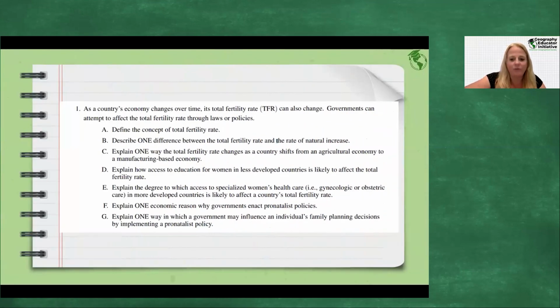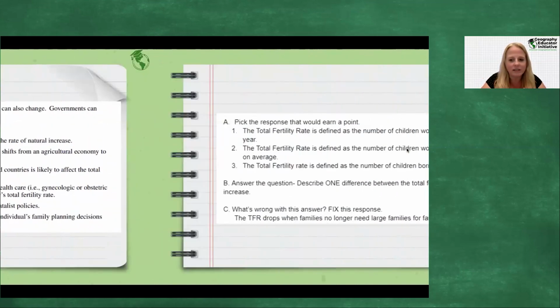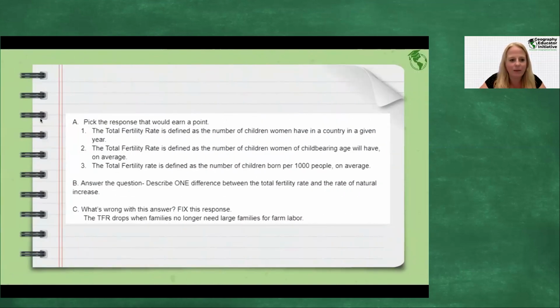And then for the free response station, I will take an old free response question. Here's a released free response question. If we forward to the next slide, you'll see that I'm not having them just answer the question that's asked. Instead, in part A, pick the response that would earn a point. In part B, I am having them just answer it. In part C, I'm saying, fix this response. It didn't get a point. What's wrong with it? And then continuing on to the next slide.